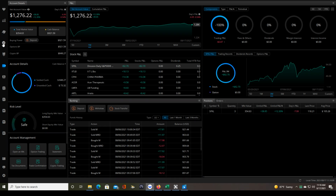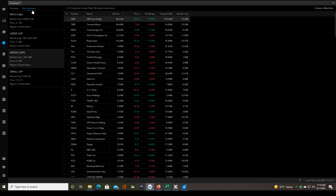So let's take a look at the screener now. I'd like to show you where I pick my stocks. So click on my screeners. I use my mid-ish cap stock screener. Always click these 3 dots, click modify, otherwise the filters will not be applied.